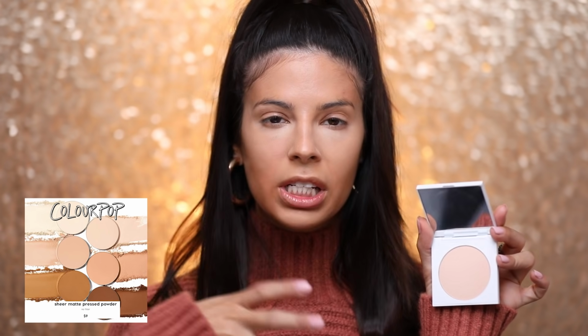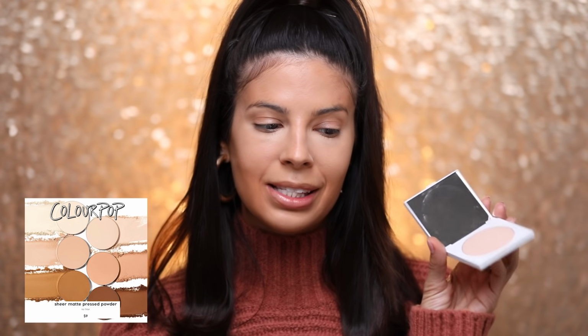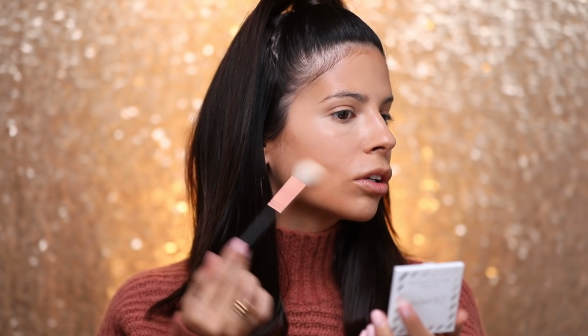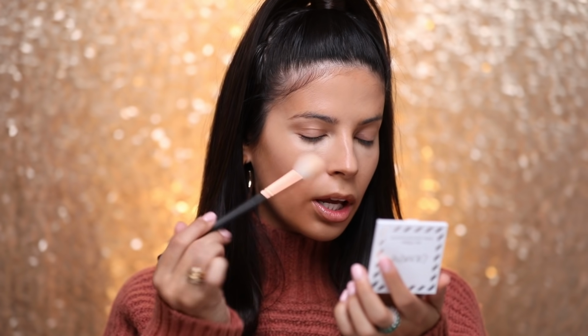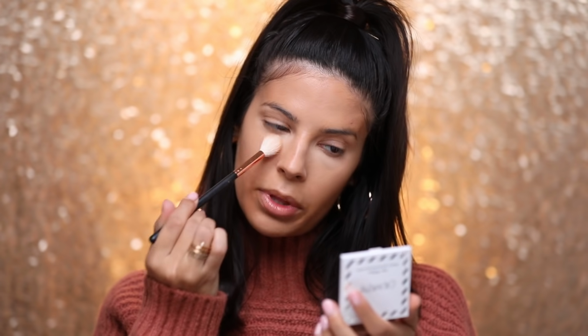So now what we're gonna do is go in with the No Filter Sheer Press Powder, which this powder is great to kind of lightly sprinkle all over the face and set everything with. So I'm actually just gonna use this clean highlighter brush, and I'm gonna get a lot on the brush like this. And I am literally gonna just rub this powder. It's so nice, and lightly set the under eye with it as well.